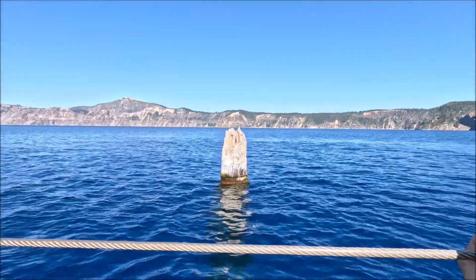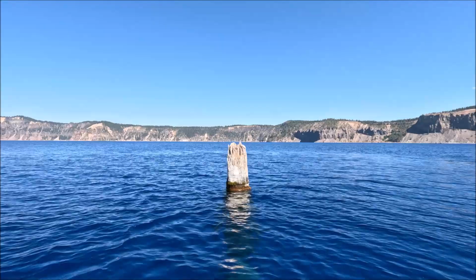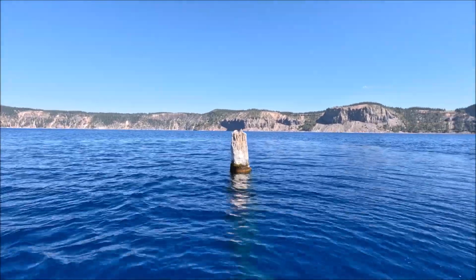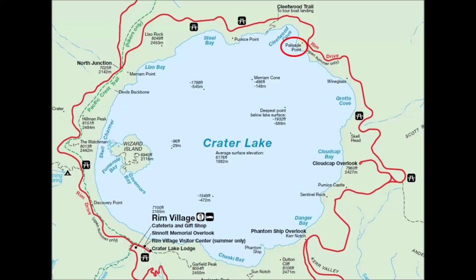Say bye to the old man, guys. Bye, old man. Maybe just straight down. He's almost too far out. That's actually a good picture right there with the reflection. After bidding the old man a fond adieu, we went back towards the shore to Palisade Point.